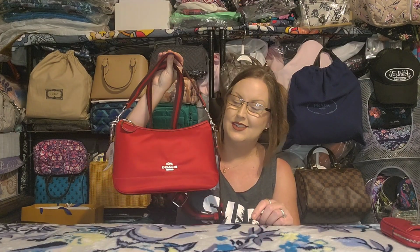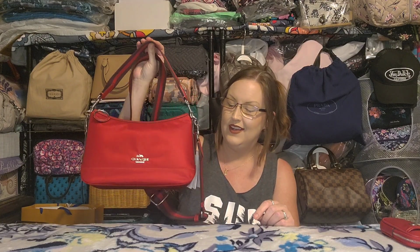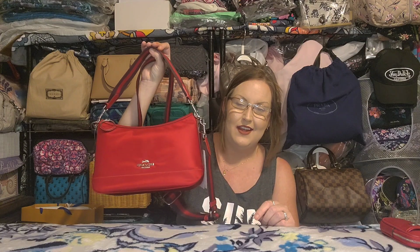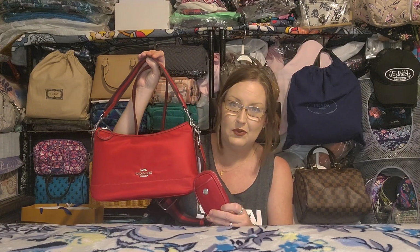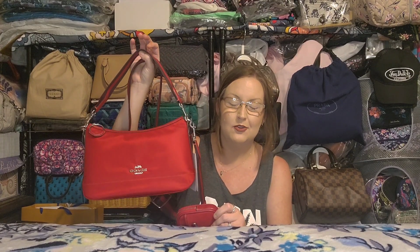So that is the Coach Outlet Ellis shoulder bag in the 1941 red. And I think that this bag is a fabulous alternative to the little nylon Prada re-edition. Or even if you don't care about finding an alternative to the Prada bag, this is just a fabulous bag on its own. If you have never tried nylon, don't discount it. Give it a shot. Try one.